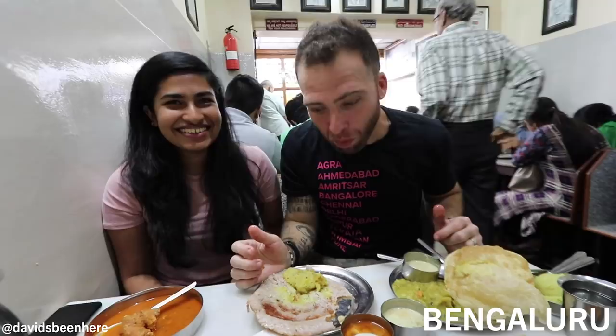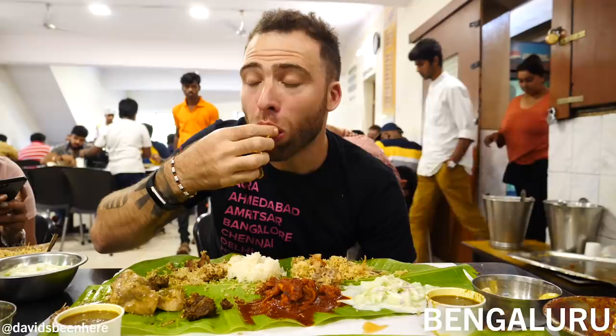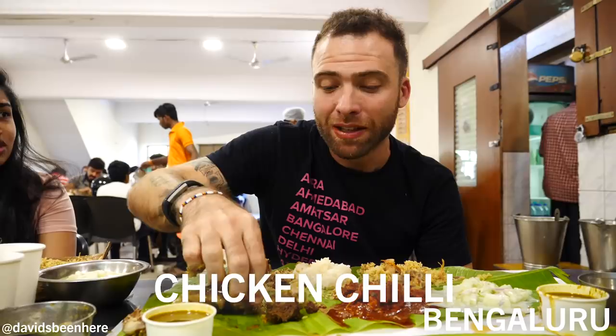Whoa. Explosion of flavor. Oh, and this dosa. So savory. Look how red this is. You can tell this is super hot. It's so red. Spicy. It just cleared my sinuses. Oh, we forgot the chicken chili right here. Chicken chili. That's gonna be super hot. Super hot? Yeah. You think so? Yep. Okay. Is that really? This is hotter.